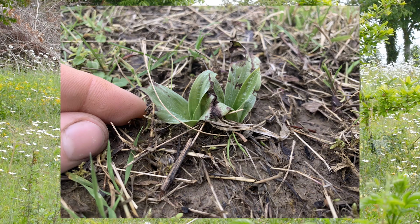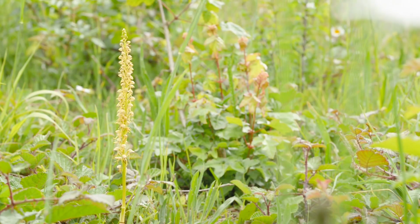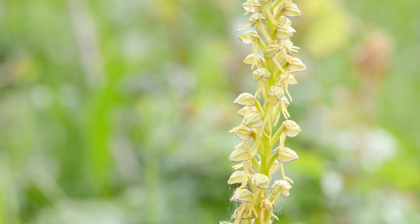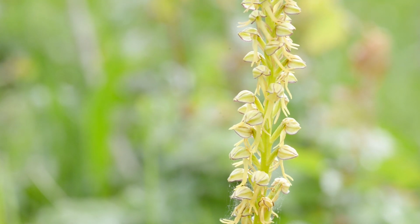All told, there were at least 50 sets of these leaves emerging in this small area, but what would they turn out to be? Well, fast forward 5 months to the end of May, and this is what we saw. This was the first one to flower. It's a man orchid, named after the little men that the flowers resemble. It's classed as endangered on the vascular plant red list for Great Britain.